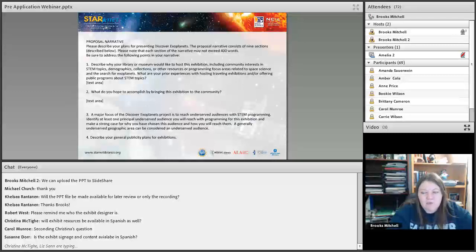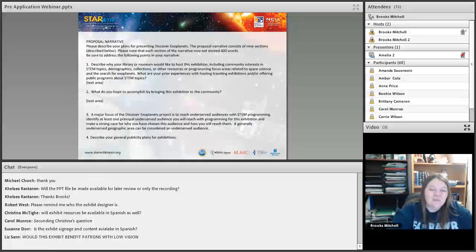The panels themselves will likely not be bilingual, but we have often been able to have a laminated printout guide in other languages to go along with it. So again, please do let me know in your application if that is something you are interested in. And question number three is a great place to put that information.